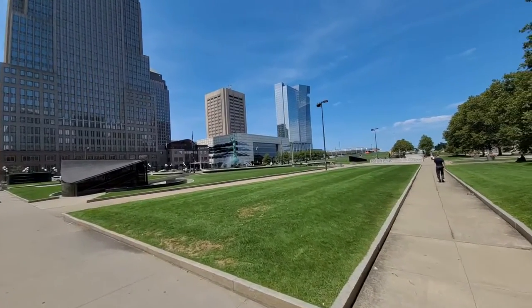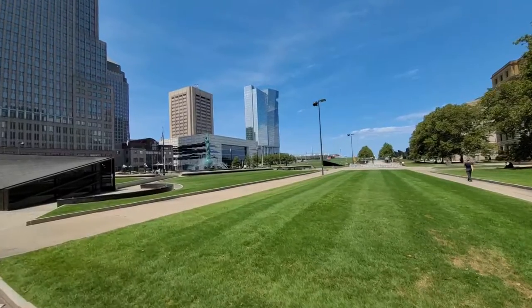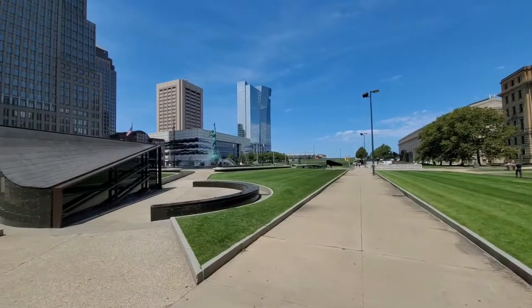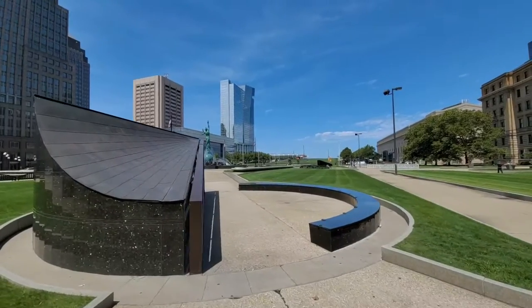This shot never gets old, right? I'm not gonna walk up to it today, otherwise that would be a little too redundant, right? I can't do that in every single live stream, but I can at least walk past it. The Memorial Fountain, Brown Stadium.